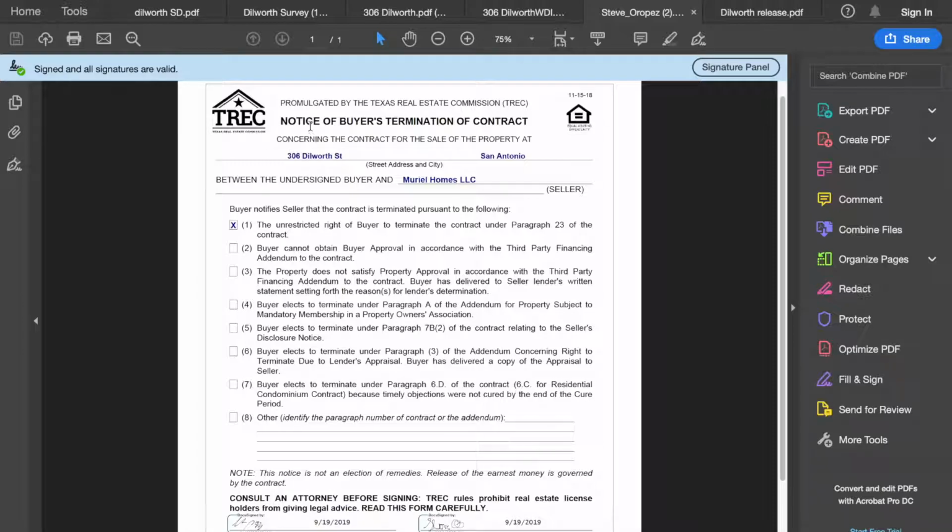So the way you let them know is the notice of buyer's termination of contract. We are terminating this. We decided we don't want the house. You can keep our option fee, but we want our earnest money back, and we are terminating it based on the unrestricted right in paragraph 23 of the contract. That is the option period. So we are within our 10 days. We have the unrestricted right to quit this contract for any reason. That's what we're going to do.